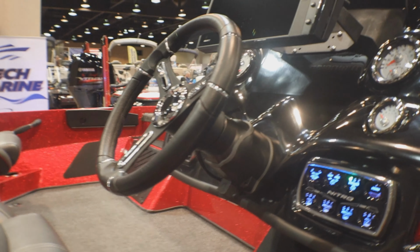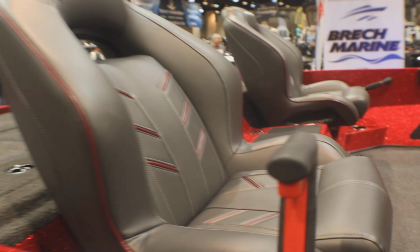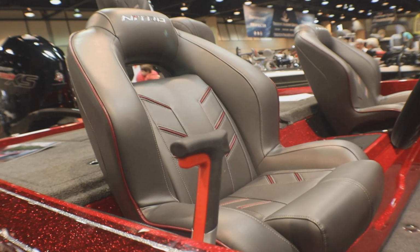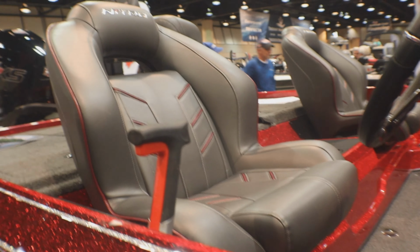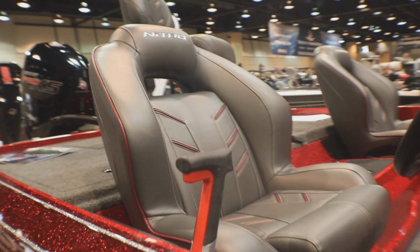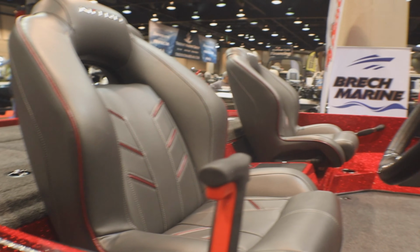So now I started talking about the brand new seats in the Nitro, and these Nitro seats were actually customized by Tony Stewart, the NASCAR driver. I pointed down below and there was that little button, if you guys could see that, and it actually airs up your seat and gets it comfortable for you, just like you would in a car. So if you want it more hunched, you can get it that way, or if you want it just more flat, you can get it that way.